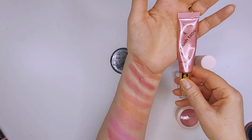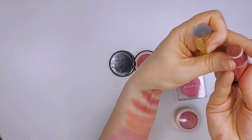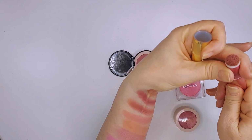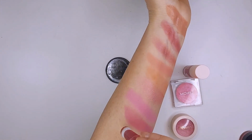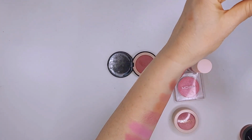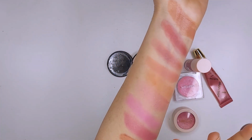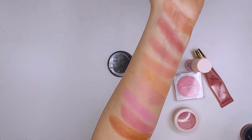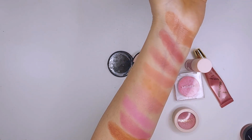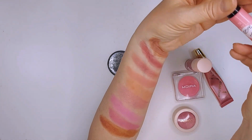The Tarte blush tape is also new in 2024, and I do like this. I haven't used it very much, but it already feels like there's just not a ton in there. Ooh. I'm being very generous with my swatches. I didn't realize that that was quite as warm-ish leaning as it is. And I'm reaching over here.